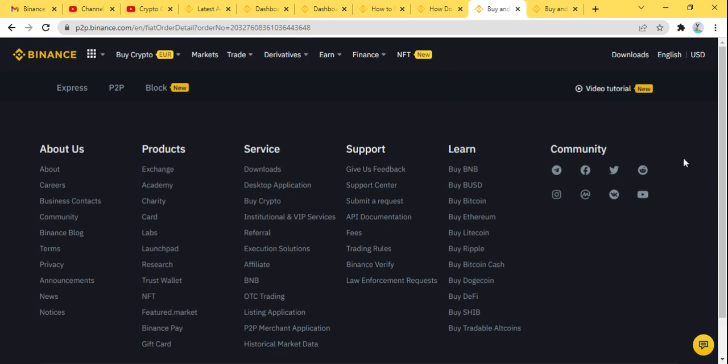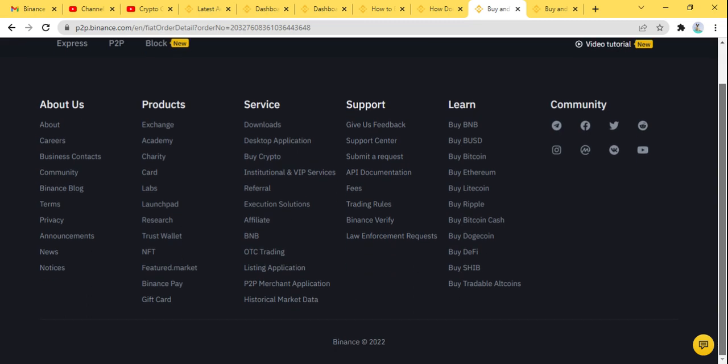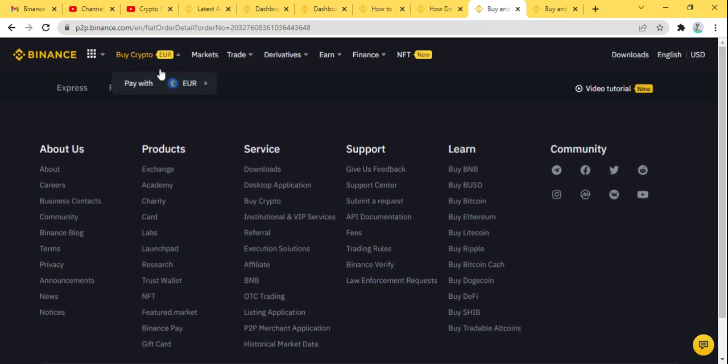So we're going to wait for this to load so we can see the user's details here. I think it's currently loading up. We are just currently having some network downtime here. So take note, your time is usually counting.